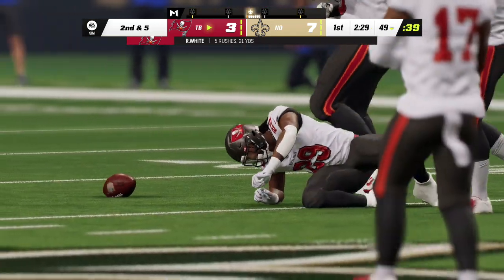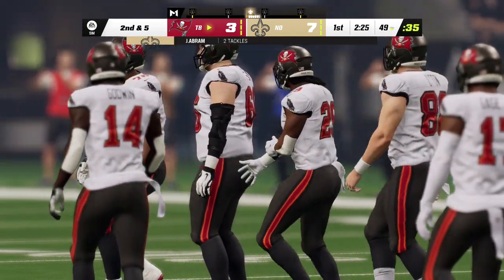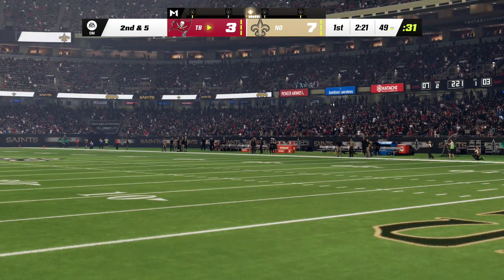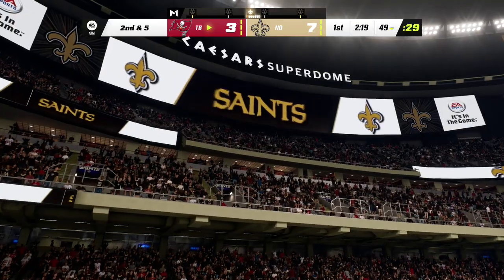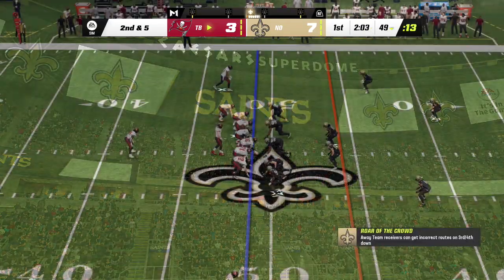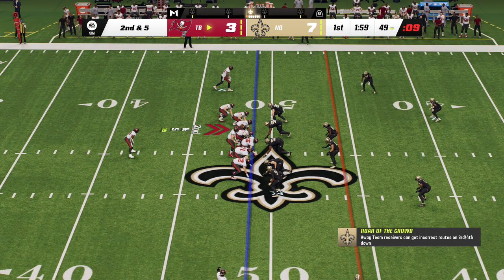There to make the tackle, Jonathan Abram. Brandon, 5 yards on that run. Let's get back to the huddle and make sure if you're a back, you spend time with your offensive line and give them credit. Hard to move those 300-plus pounders at the line of scrimmage, and they did for a significant chunk of yardage. After the pickup of 5, here's second and 5.